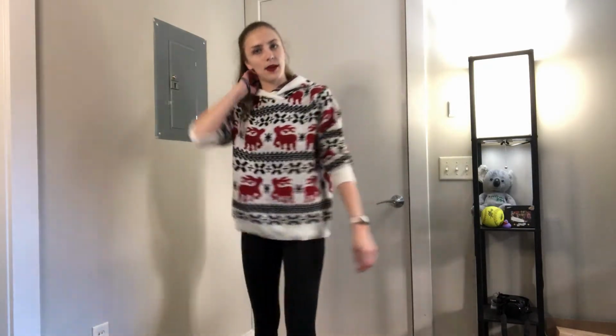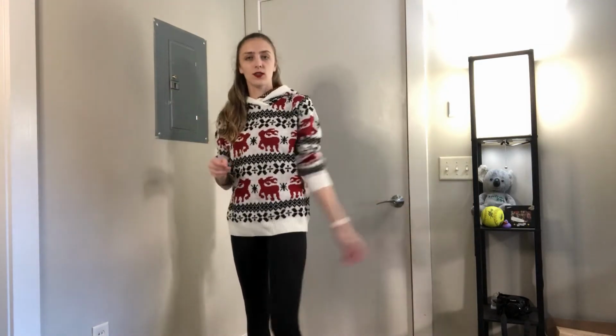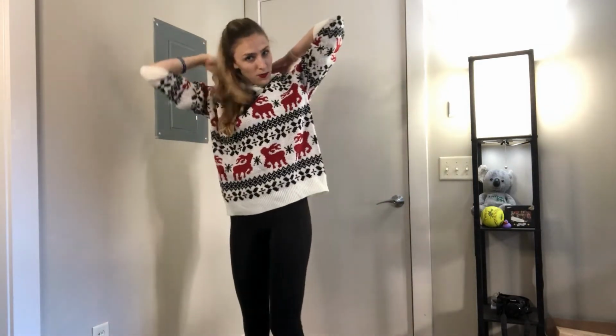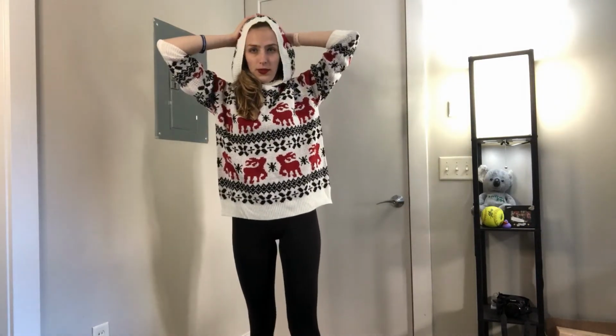I can wear. I just paired it with a pair of black leggings that I have and some fuzzy socks, but overall I like the look of it. The sleeves are again a little short. The hood also went up. Kind of looks a little derpy, but it doesn't look terrible, I don't think.